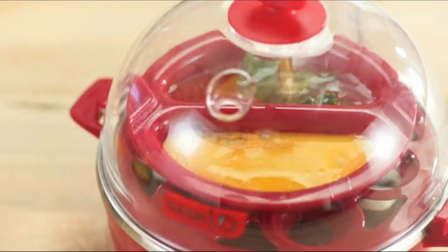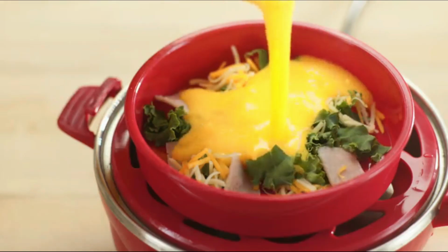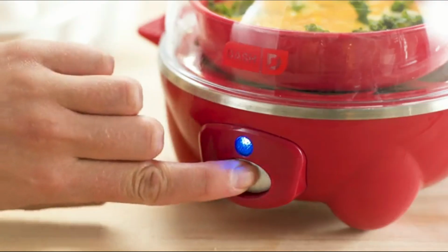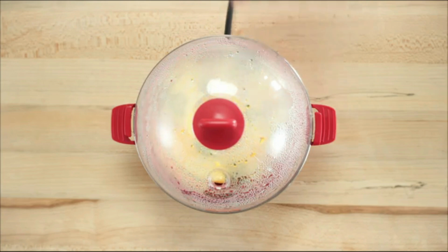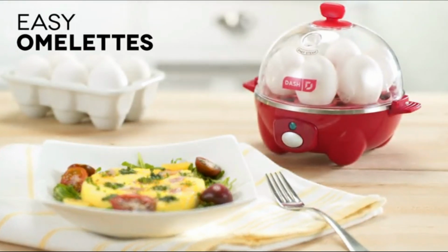Versatile. This is the perfect appliance for picky eaters, large families, or those who have busy schedules. Hard-boiled eggs, soft-boiled eggs, poached eggs, scrambled eggs, individual omelets, and all within minutes of the push of the start button. It couldn't be easier.